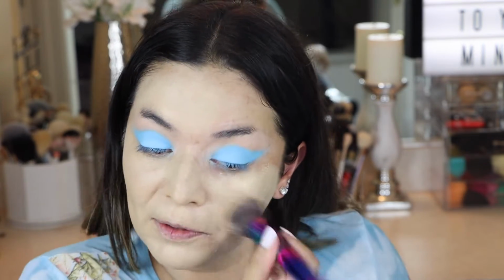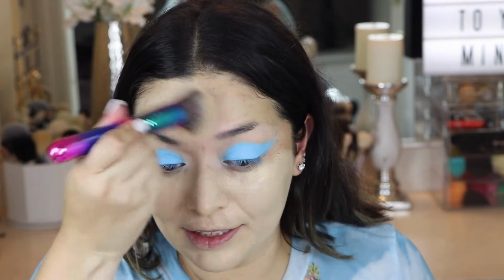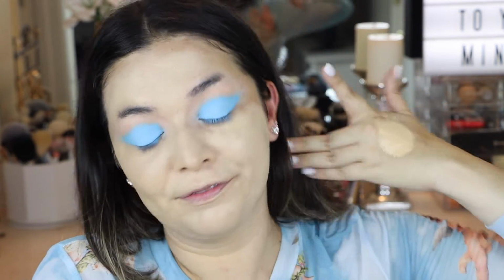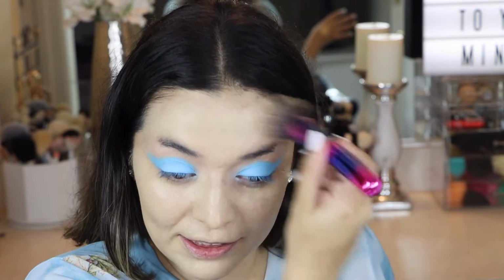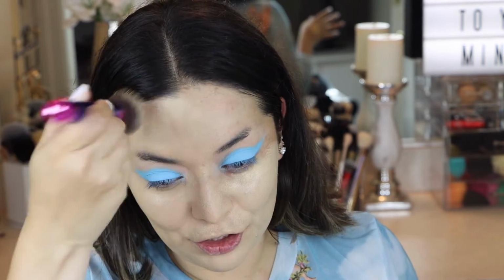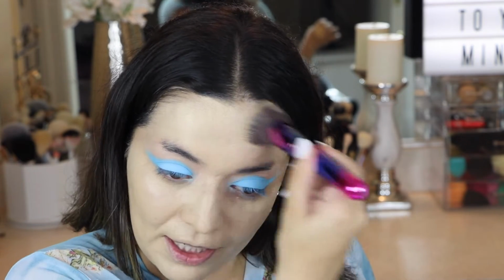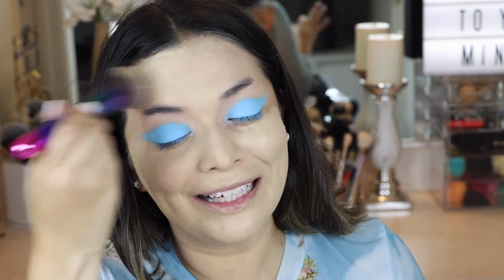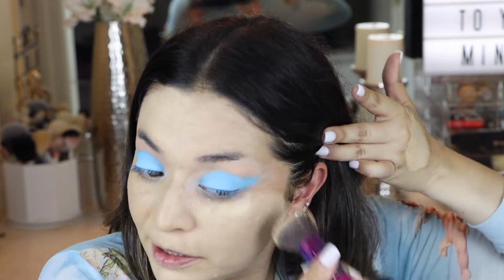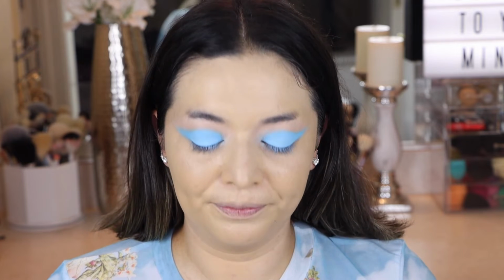Favorite highlighter, I would have to say, is the Ofra Cosmetics highlight. That one is bomb, in Rodeo Drive. Perfect. You guys need it in your life. It is a tiny bit dark for me, but I make it work. I wish they had a little lighter than that. I did buy their Star Island highlight, but it was too light. Now I'm going to apply concealer, Tarte Shape Tape in the shade Fair Neutral.